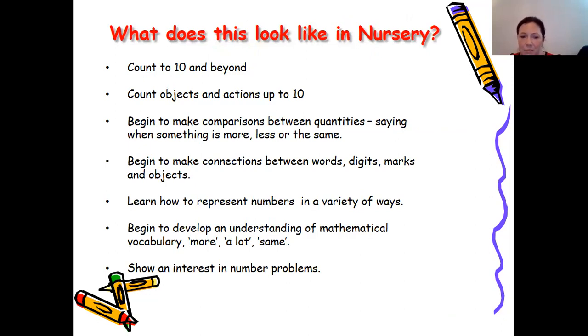They seem like very simple words, and more, I think, is very much in their vocabulary. Like, I would like another biscuit, I want more biscuits, or more sweets, or more ice cream. But less and the same may not be something that's always in their vocabulary, and we can never take for granted that they will know what they mean.